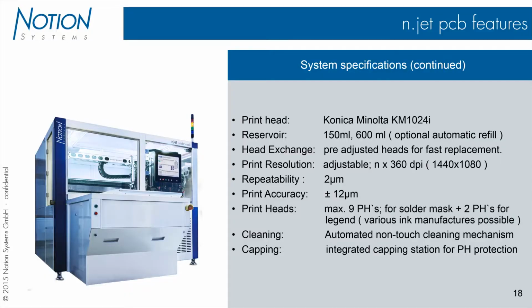The standard print substrate is 610 by 610, but we do make machines to order. So we're completing a machine which is 610 by 740, I think it is at the moment, for a specialist PCB application. And they can be even larger. So as I said, the Konica Minolta print head, reservoir size can be what you want it to be. We can adjust the heads easily.